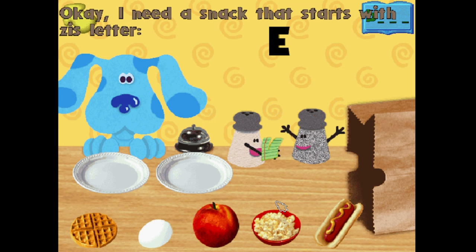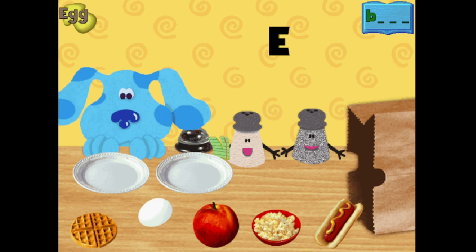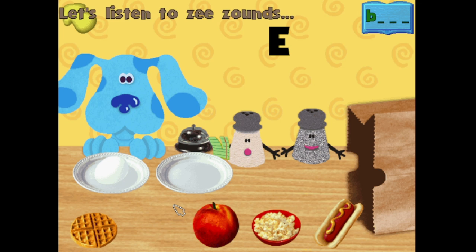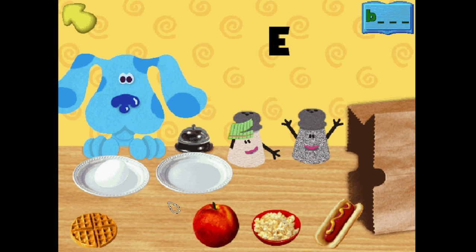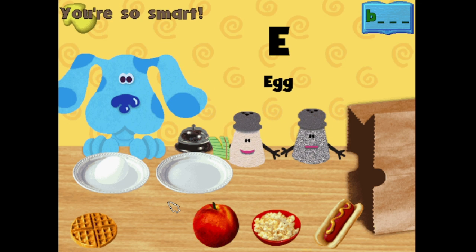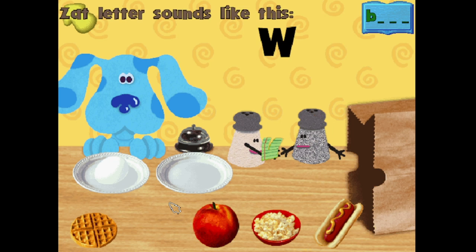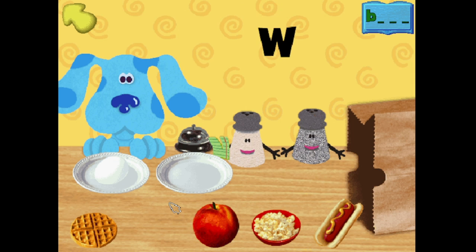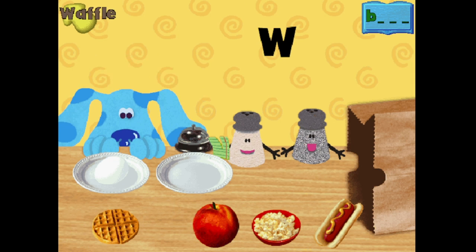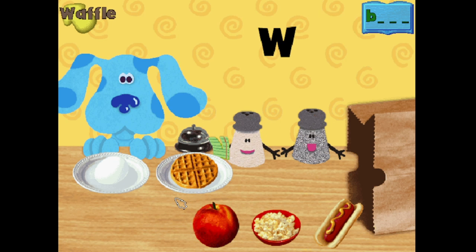What snack starts with this letter? E. That letter makes this sound. E. Egg. Let's listen to the sounds. E. Eh. Egg. Yes, you're so smart. What snack starts with this letter? W. That letter sounds like this. W. Waffle. Is this the snack we're looking for? W. Waffle. Yes, this snack starts with that letter.